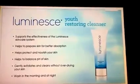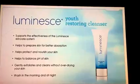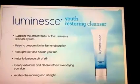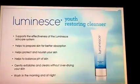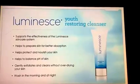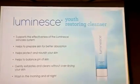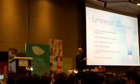So we talked about the first thing is to cleanse the skin. The cleanser does a lot of things. It doesn't just take off the dirt, but taking off the dirt and opening up the pores, it allows the products to penetrate deeper and better into the skin.